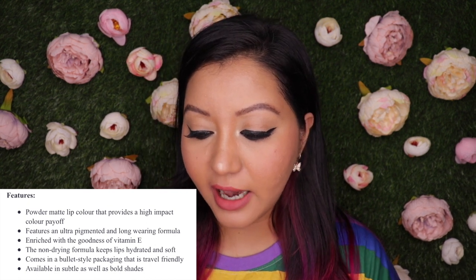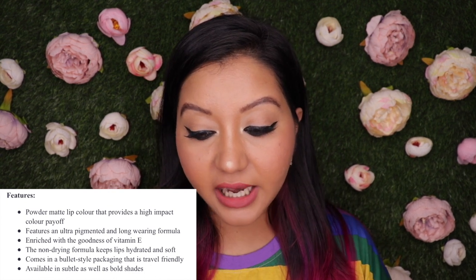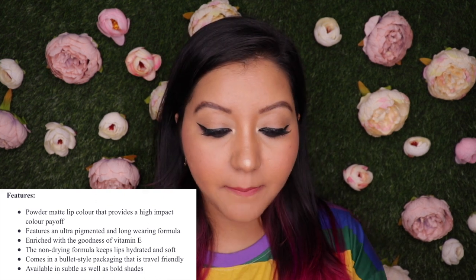Okay, so first let's go over the features and the claims of these lipsticks. Now it says that it's a powder matte lip color that provides a high impact color payoff, features an ultra pigmented and long wear formula. It is enriched with goodness of vitamin E. The non-drying formula keeps lips hydrated and soft, and it comes in a bullet style packaging that is travel friendly as well. Now these are available in subtle as well as bold shades.